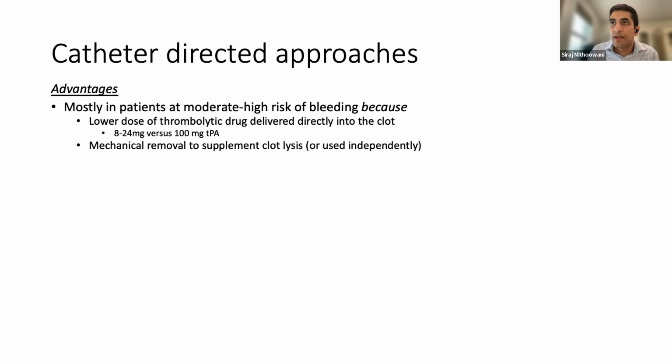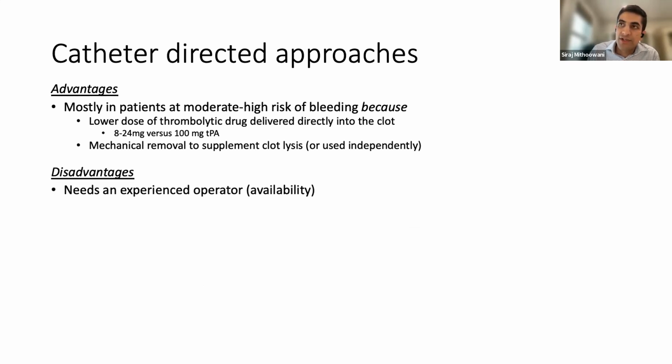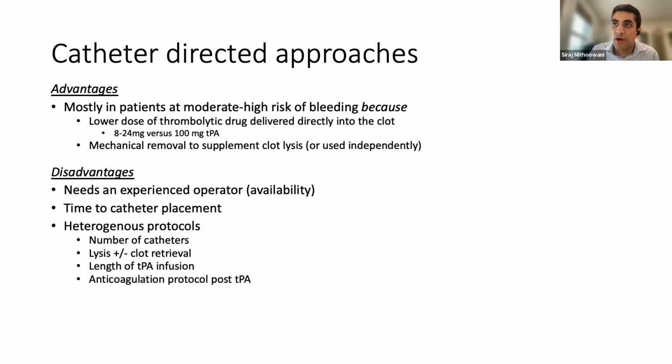We could supplement the clot retrieval by a mechanical method. But there are some disadvantages. Number one, it needs an experienced operator and it's not always available. Time to catheter placement can be long compared to just administering a systemic thrombolytic.